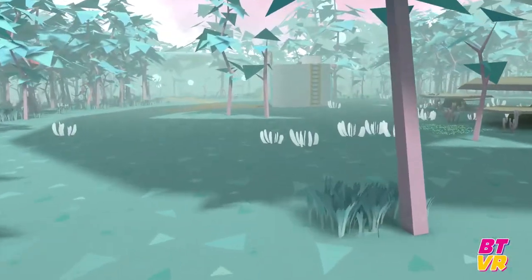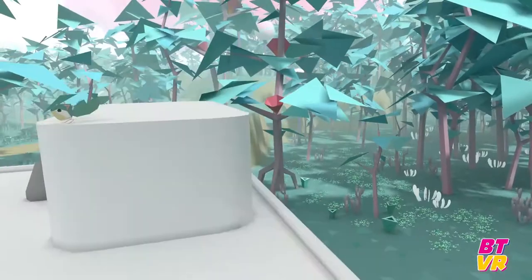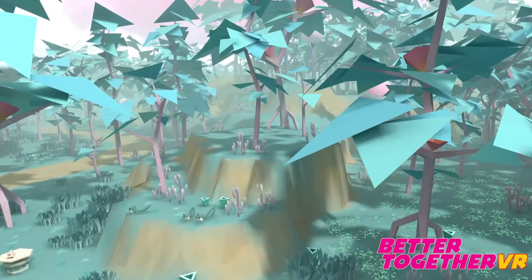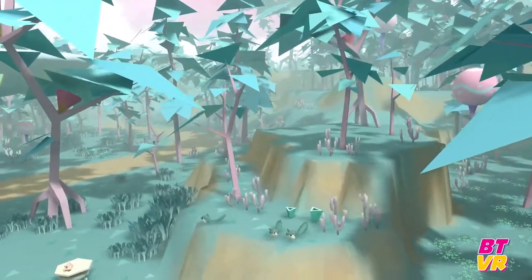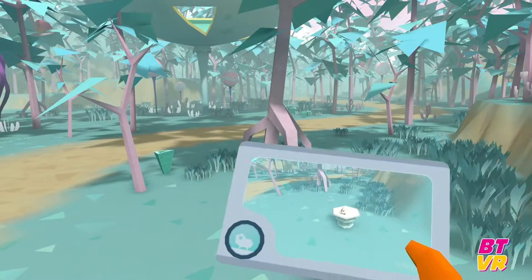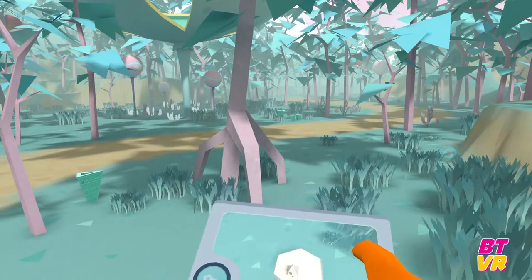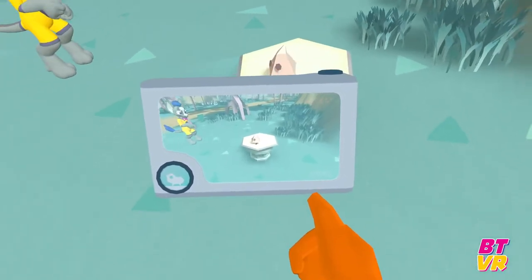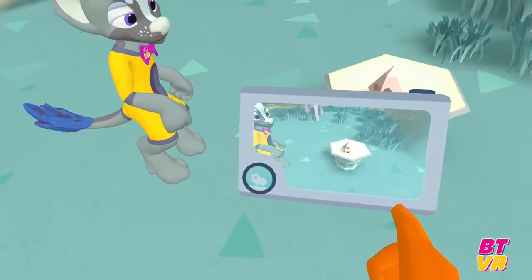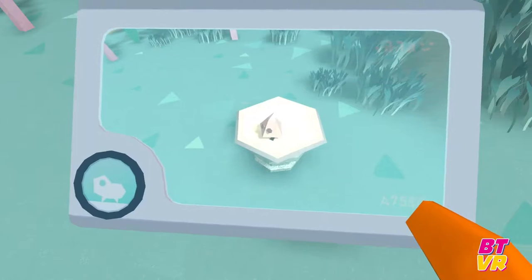Hey, there's a ladder. Can we go far enough this way? Aha. You got a good view from up here? That's true. Oh, wait. There's an animal right there. Or is it a sculpture or something? Or is it an animal wearing a ghost costume? We're on the other side of the house here. Oh, we're not sure if it's an animal, though. It's not getting detected.